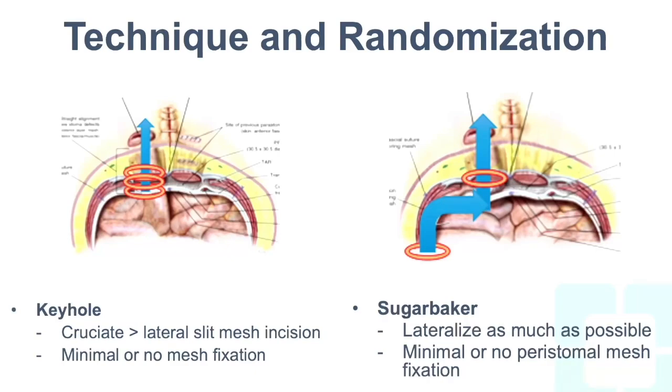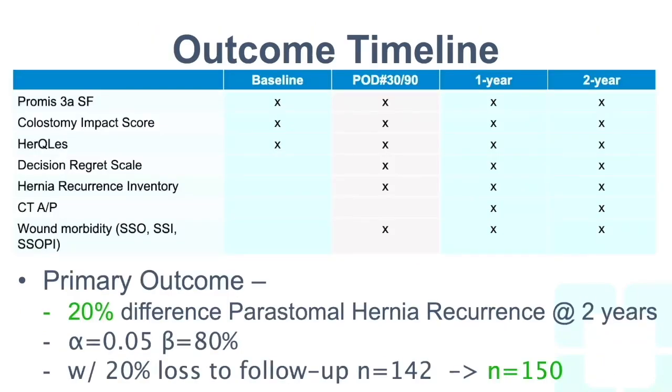You were allowed to do either, but again, our preference was to do a cruciate incision. And then for a Sugarbaker, if possible, we would try to keep the bowel up in place, not take it down, and get as much lateral as possible for overlap. Again, for both of these, minimal or no mesh fixation.